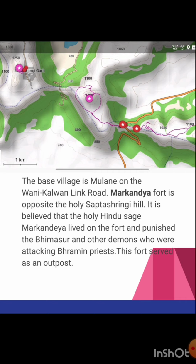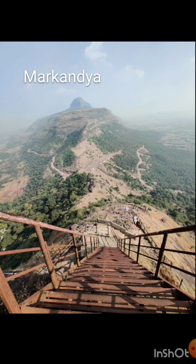So the next stop is then Markandya Fort. The base village is Mulani on the Wani Kalwan link road. It's opposite actually to the holy Saptashrungi hill. It is believed that the holy Hindu sage Markandya lived on the fort and punished the Bhimasur and other demons who were attacking Brahmin priests. The fort served as an outpost.